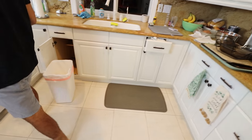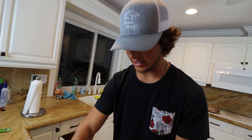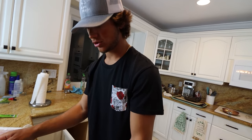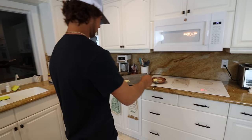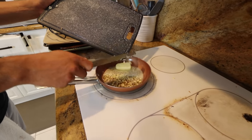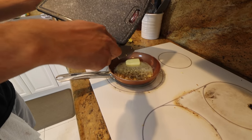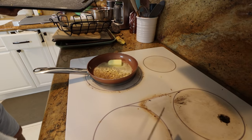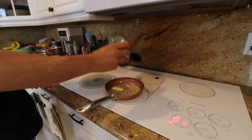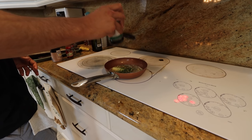Okay. Now while that butter's melting nice and organically, let's bring the cutting board over. Go ahead and add our chopped garlic. You know the deal, Dan. Oh, that's cooking way too quick. Some prepackaged cut-up parsley for the boys here. Very heavy on the parsley.